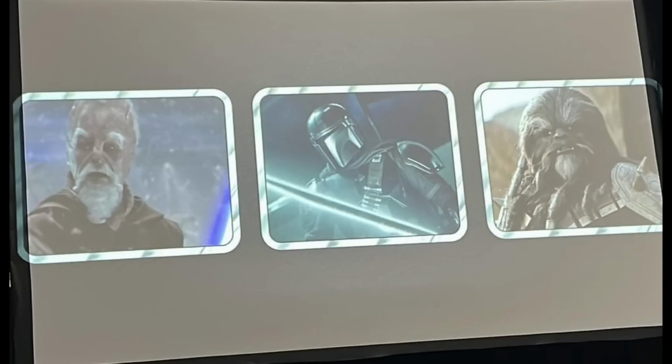First up, we do have Ki-Adi-Mundi. Awesome figure. We've been expecting this one for a while, and it's nice to get official confirmation. It looks like we do have another release of the Mandalorian. This one looks like it will have the Dark Saber.